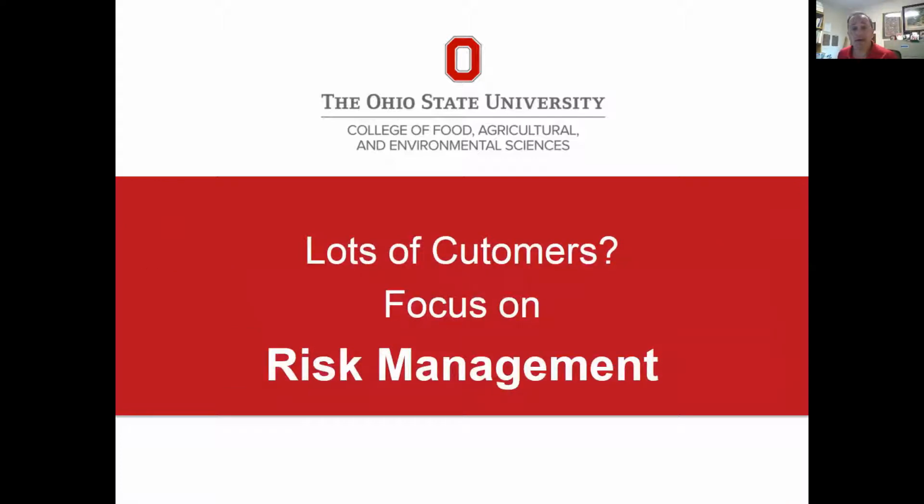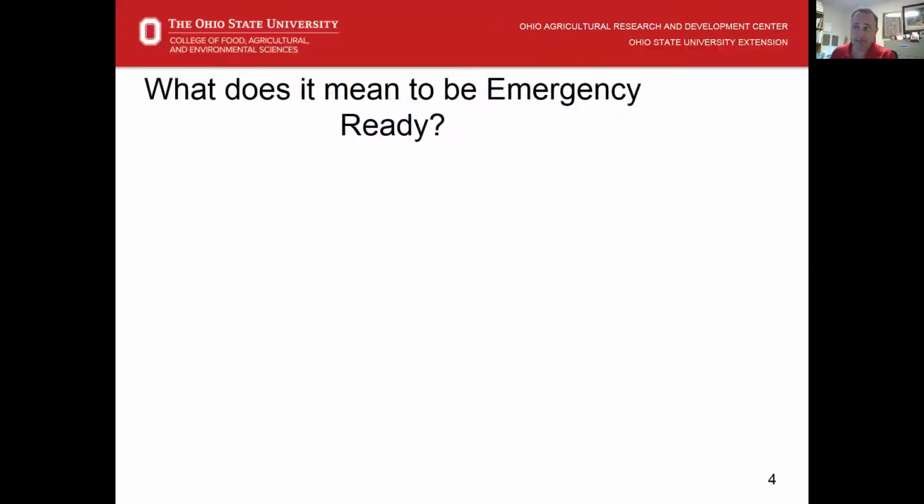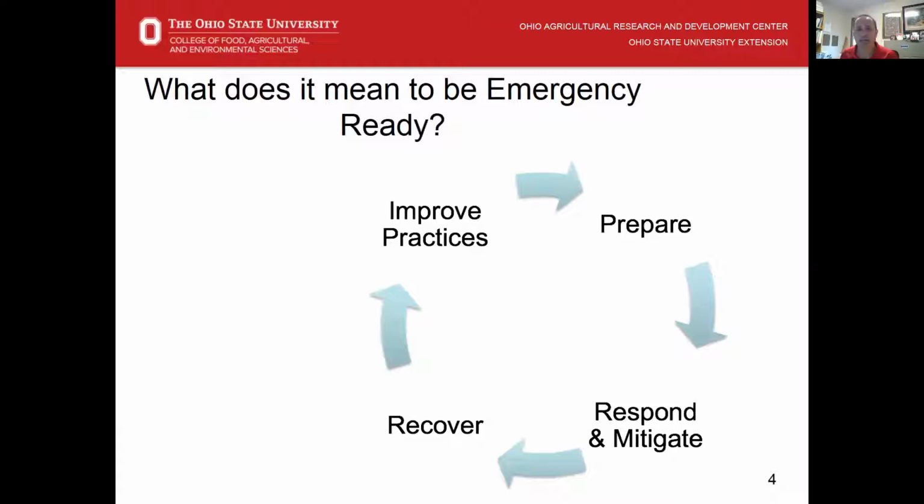When you have lots of customers, the focus becomes risk management. What are you willing to take on yourself? What is the market willing to take on themselves, or the farm owner willing to take on, versus what do you want to transfer to something like insurance or another means of controlling that risk? So we put this together to help with the whole development of a plan, or putting your mind around what's actually going to happen.